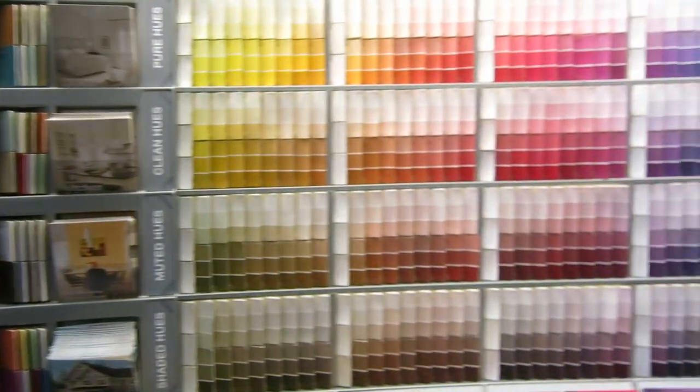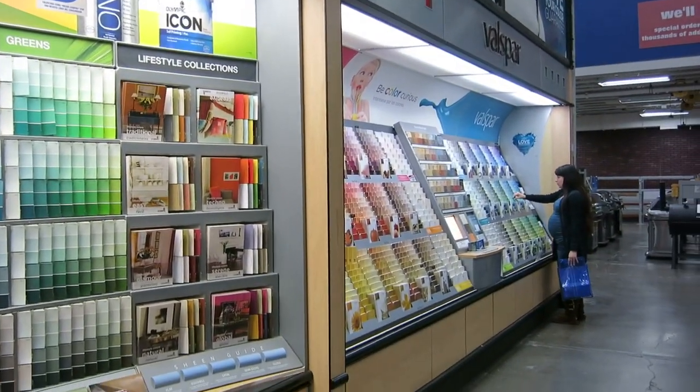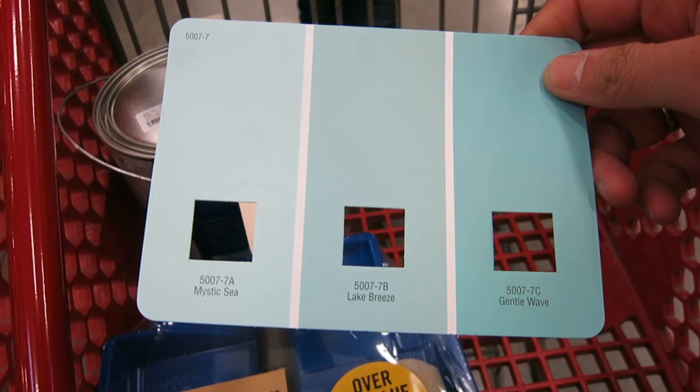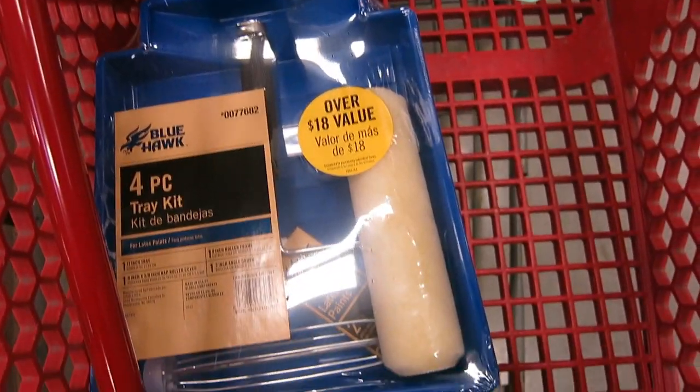All the colors in the world. Lots of colors. Lots to choose from. It's going to be very overwhelming to try to choose it now. It's easier at Ace because it was less colors. The middle one, light breeze. In there, got our stuff.